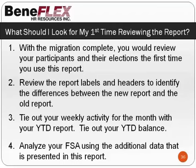We do think it's important for you to review your reports the first time you get them to be sure that all the participant and account balance data is there. We've had no problems. We expect that you won't find anything, but we think it's important for you to do that just to double check. Then take a step back, look at the report labels and headers to identify the information you have now, which is more robust than what you had before, and give you a chance, and we're going to walk through it in a second, to understand what you have now versus what you got before.